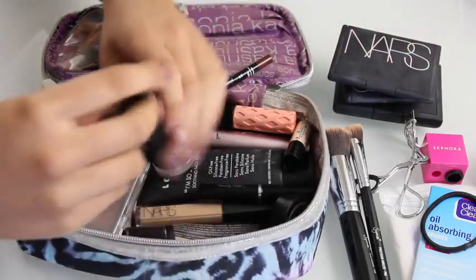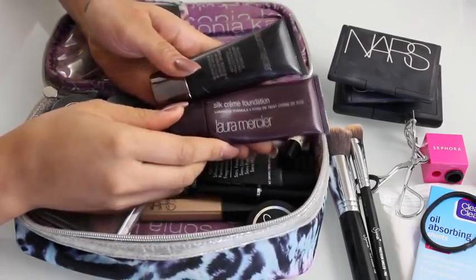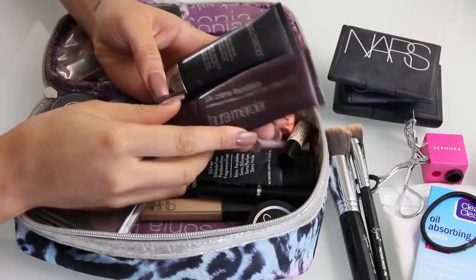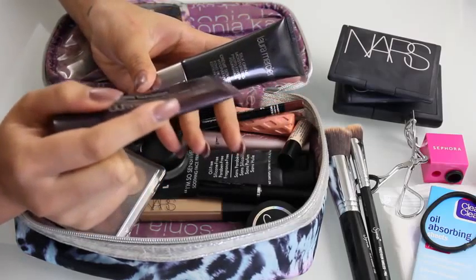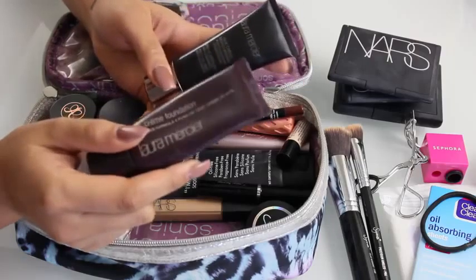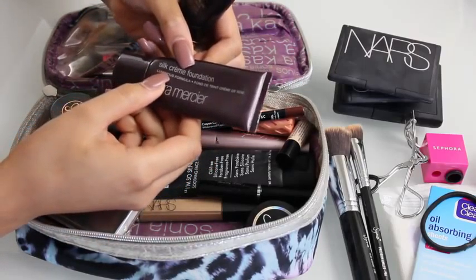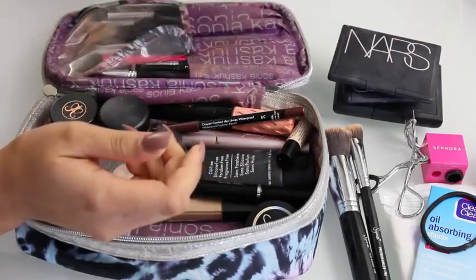So great. And then for my foundations, I decided to bring two Laura Mercier's. They're both in sand beige, but they're two different types of formulations. So we have the Silk Cream Moisturizing Photo Edition foundation, which tends to be a little bit more dewy looking because it is moisturizing. And then I just have the classic Silk Cream foundation, which they have since reformulated into this version. So I love both of these.